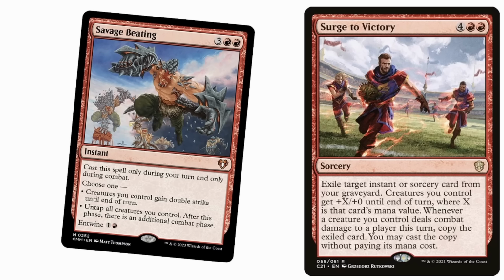3, 2 red, untap all creatures we control. After this phase, additional combat phase. Infinite combats. As long as we can keep hitting people with our combat damage Surge to Victory stuff, then we get to go infinite. It goes crazy, and it's awesome.